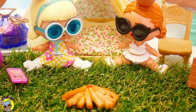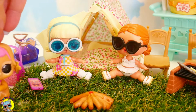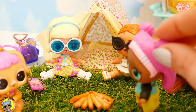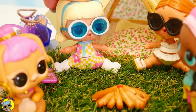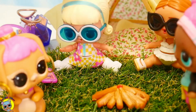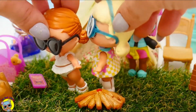Okay, your time's up, VR. You can come back. Okay, I'm coming. Oh, that was hard work. Oh, what's this? Oh my goodness, girls. There's a rabbit. Go away, rabbit. Shoo, go away. Go on, rabbit, shoo. Oh, I'm hiding behind you. I don't like rabbits. Go away, buddy, go. I'm going to the tent.